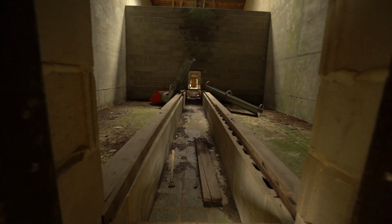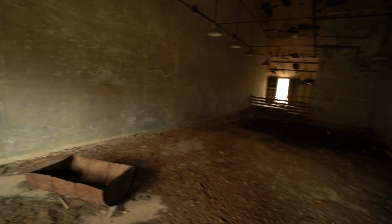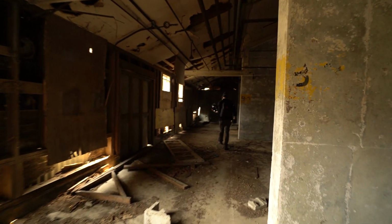So yeah, I don't have my light on right now, but thanks to Lord, here's the inside of probably what was the powder storage. Pretty cool. Oh, hey. But I think we're passing through another storage building. We're on our way out now.